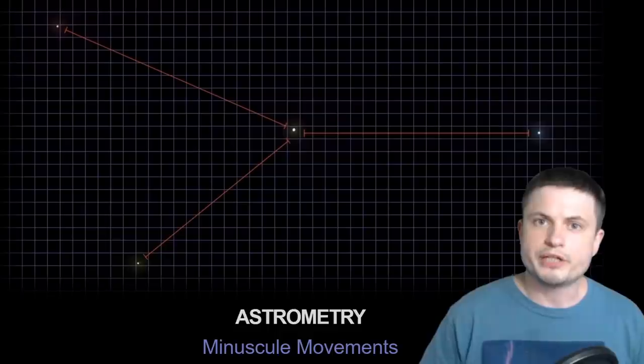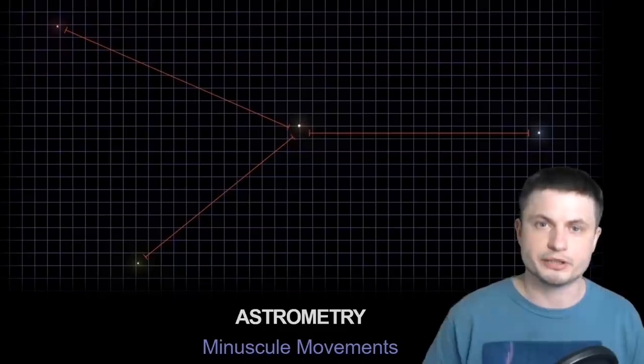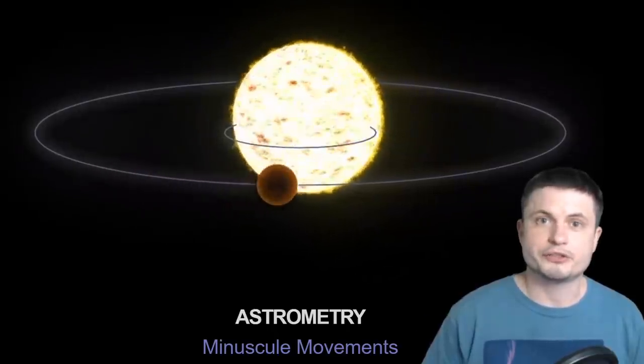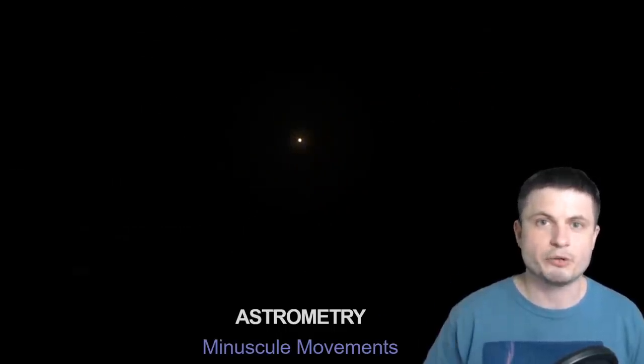Theoretically, we think these variations are most easily visible when the star is not as massive, when the planet is more massive, and also when the planet is much, much farther away from the star itself. And so far, only one such planet was discovered to date, and this technique, because it's so difficult to use, hasn't really been advanced very much.